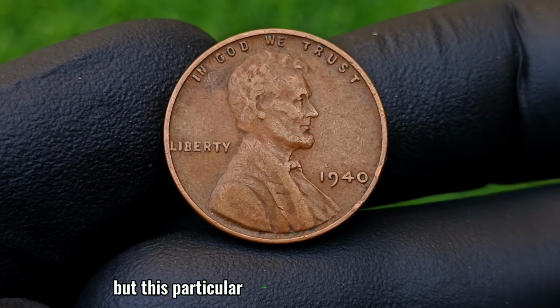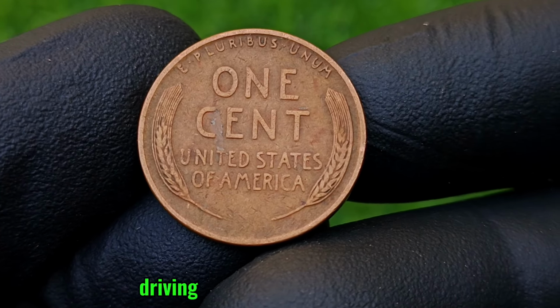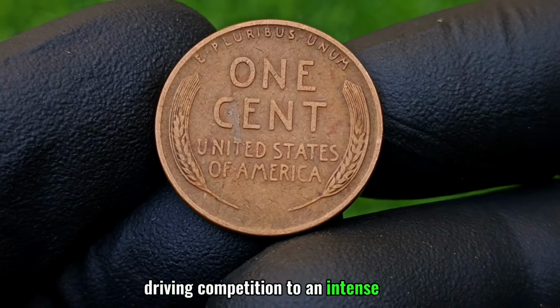Its unique story of survival, a coin that was both botched at the mint and then lost to the world for decades, only to be rediscovered, elevates it from a mere numismatic specimen to a piece of American folklore, driving competition to an intense level whenever it has appeared on the market.